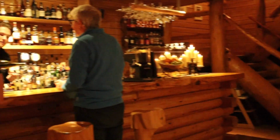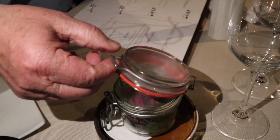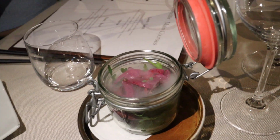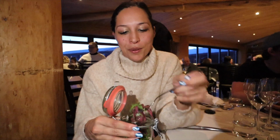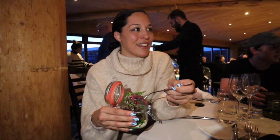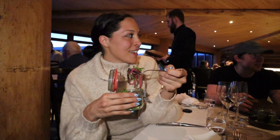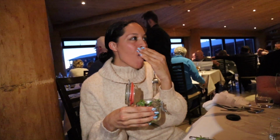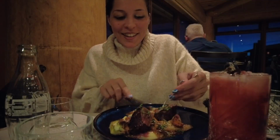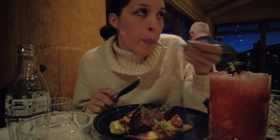Each night we had an amazing dinner at the Hotel Ranga restaurant. I got the beef and even tried some unique Icelandic options from the menu. Oh, I wasn't expecting that. We're trying some puffin, a local delicacy here in Iceland. It's very smoky. Oh, this beef looks good.